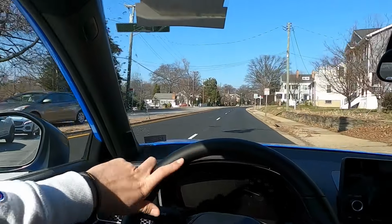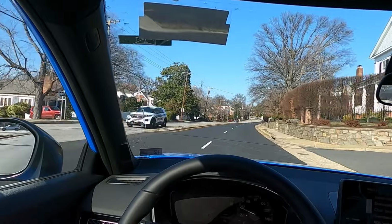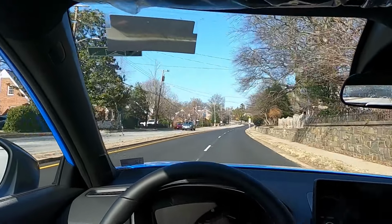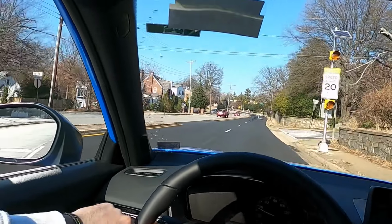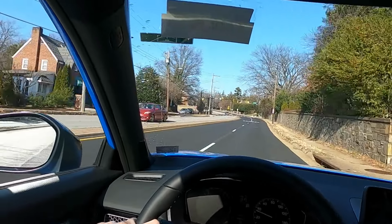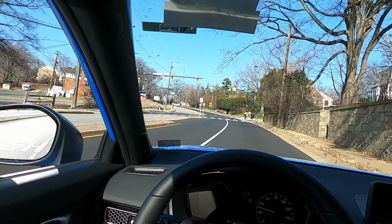About 35 miles an hour. Quick enough, if you had to do a quick acceleration because you accidentally pulled out in front of somebody, it does have the acceleration to get up out of its own way. You may have seen that police officer there, hence why I slowed down. Just kidding, I would have slowed down anyway. I wouldn't have gone past 40, but here, I'll do another little acceleration.